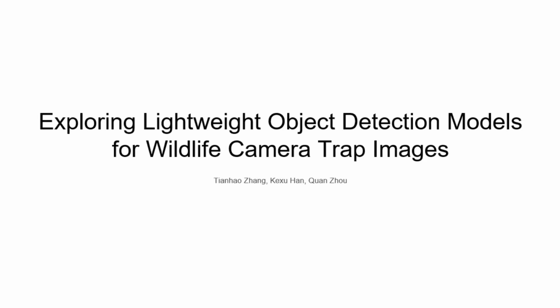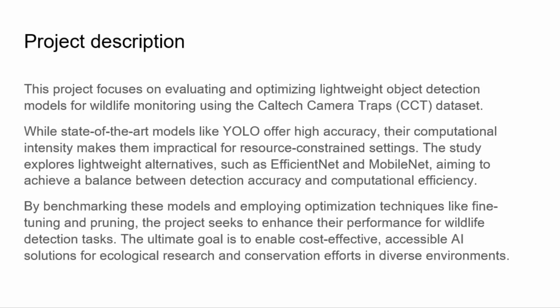Hi, this is our project, exploring lightweight object detection models for wildlife camera traps images. This project is done by Tianhao Zhang, Kexu and Quan Zhou, focused on enhancing object detection methods for ecological researchers. This project aims to evaluate lightweight object detection models for wildlife monitoring using the Caltech camera traps dataset.